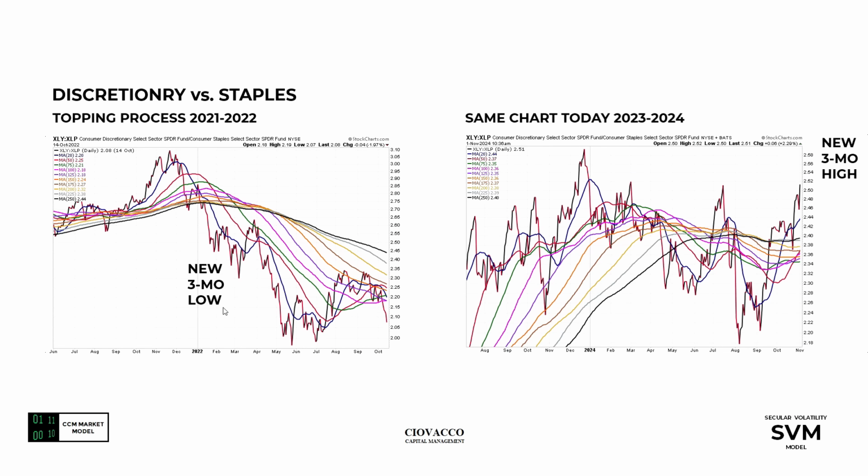If we look at growth-oriented discretionary stocks relative to defensive-oriented consumer staples, XLY relative to XLP, in January of 2022, the ratio made a new 3-month low. That rollover look, failure in here. We are making a new 3-month high on the right side of the chart over here. And look at the improvement in the ratio since this August slowdown here.